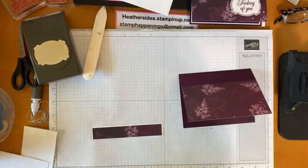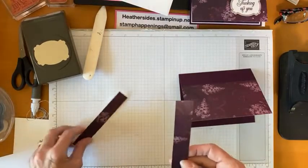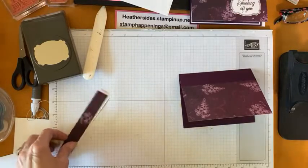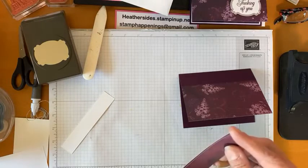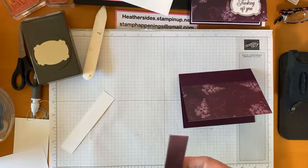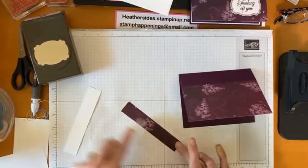I have 2 of these strips. One is 1 inch wide. I think one's slightly bigger than the other. It's what I meant to do anyway, so let's take a look and see if that is true. It is not true. They are the same. They are both 7/8 of an inch. Okay, got a little bit of an edge sticking up here.